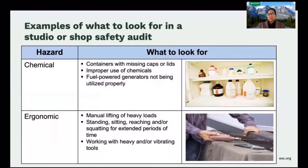So for chemical hazards, you want to look for containers with missing caps or lids, the improper use of chemicals, so that would be you or your employees, or if you have independent contractors who are working for you. Also, fuel powered generators that are not being utilized properly. We all know what happens in those scenarios.